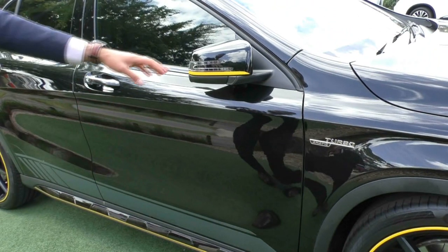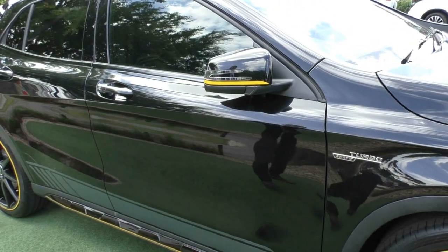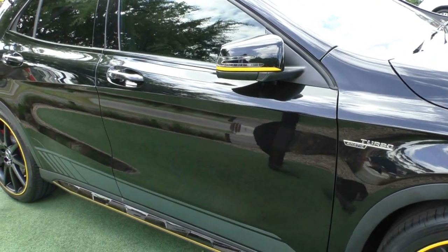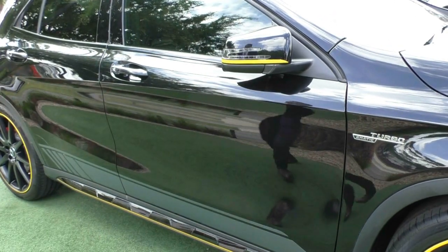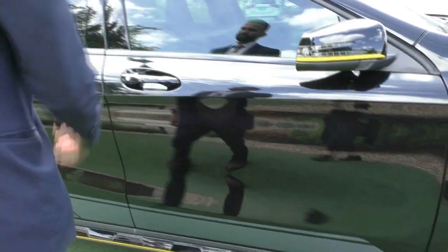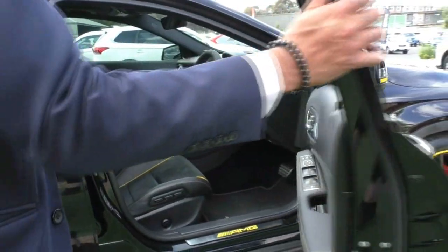Now the mirrors are also color matched, and you've also got a yellow trim through that mirror and down the bottom of the car with the racing stripes on both sides as well. Paintwork along the side of the car is in beautiful condition once again. Now the keyless entry, when you press that button, the mirrors do fold in when the car is locked, and simply putting your hand in the handle will unlock it.